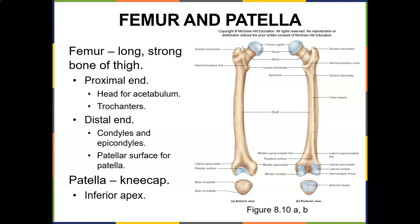So the proximal end, which is closest, okay, head for the acetabulum. You got the trochanters. And try to memorize this because this is, again, where the muscles attach. If you know the features on the bones now, when we study the muscles, it'll be a lot easier.